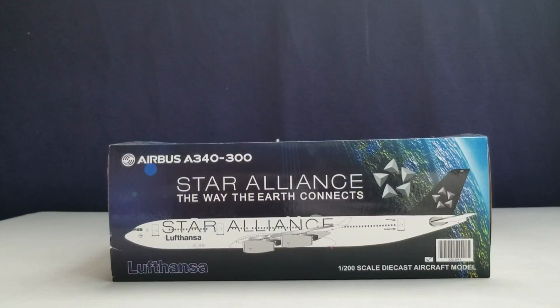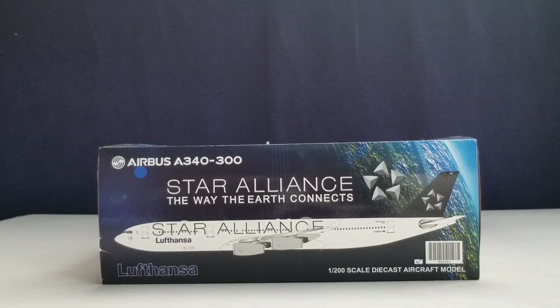Alright, now you're looking at the bottom of the box, where you see the aircraft type, the Star Alliance title, the slogan, the logo, the computer generated picture of the aircraft, the Lufthansa title right there, as well as the 1/200 scale die-cast aircraft model information at the lower part of the bottom of the box. This is one I'm going to do the review on, okay?